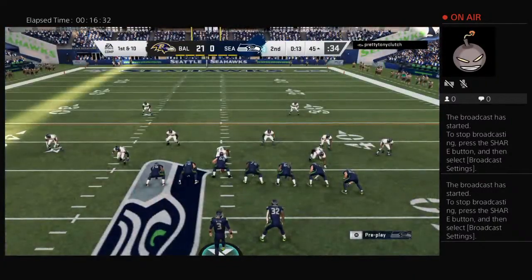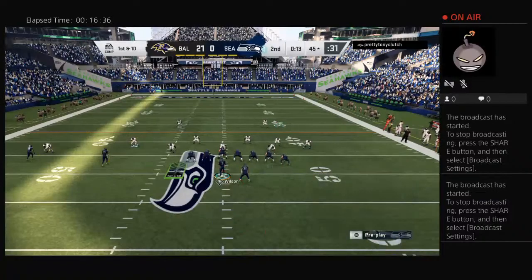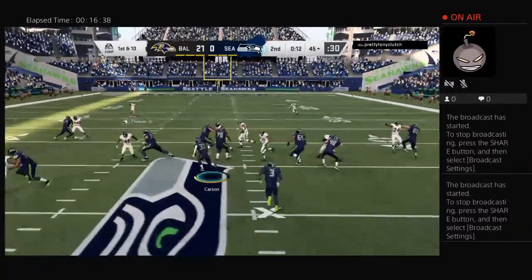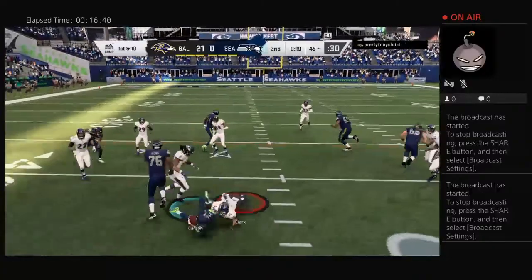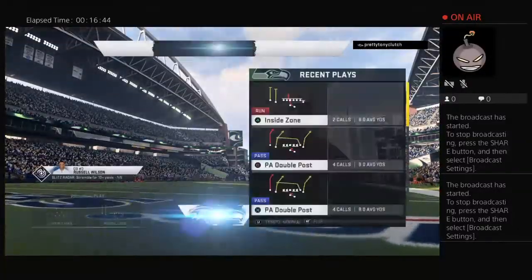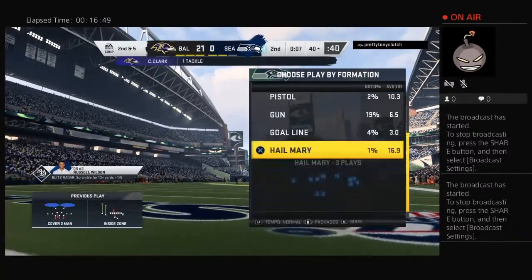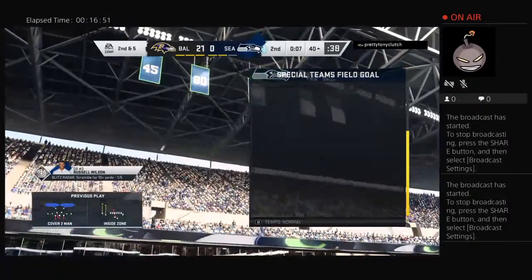This offense finding its legs now. Here's another 1st and 10. Here's Carson. And he's able to get this one down to about the 40. Now a timeout taken. Perhaps a chance for one more quick play and then another timeout if they hurry. We'll see.